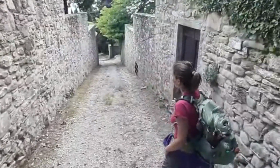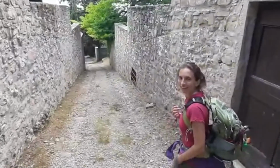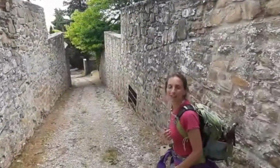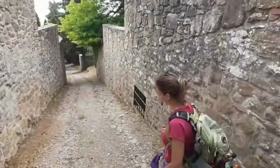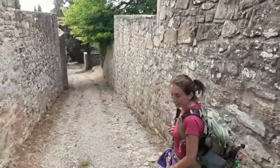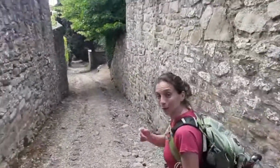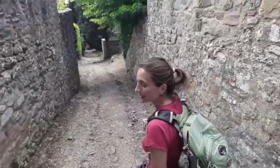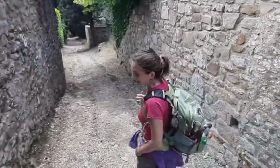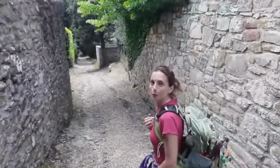So let's see together the beautiful line of cypress, which is just outside the village of Volpaia. Some of them are really big. That means that they are very ancient, but remember that every time you see a cypress in the middle of the countryside of Tuscany, there must be a reason for that tree.